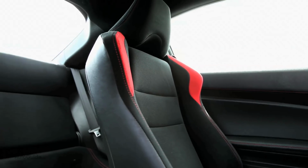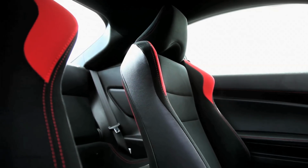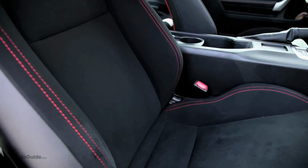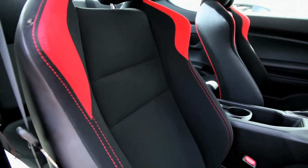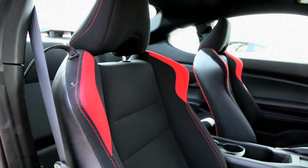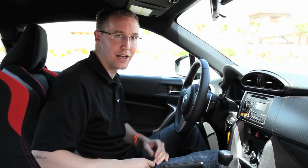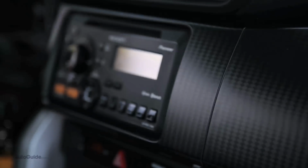As for the seats, they're really nicely bolstered, both in the shoulders and on the sides. They're not super high-grade material, but they do look nice from a distance, and this is an affordable sports car after all. On top of that, the base of the seats sits 15 inches off the ground, really giving you a go-kart feeling. On the dash here, you've got this sort of fake carbon fiber plastic, which is kind of cool, kind of cheesy, depends on your opinion.